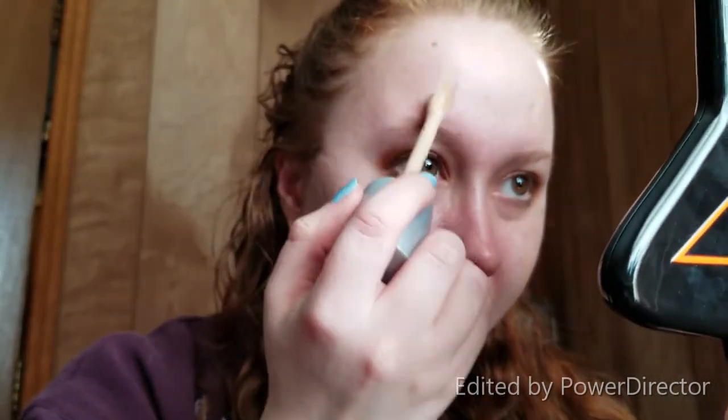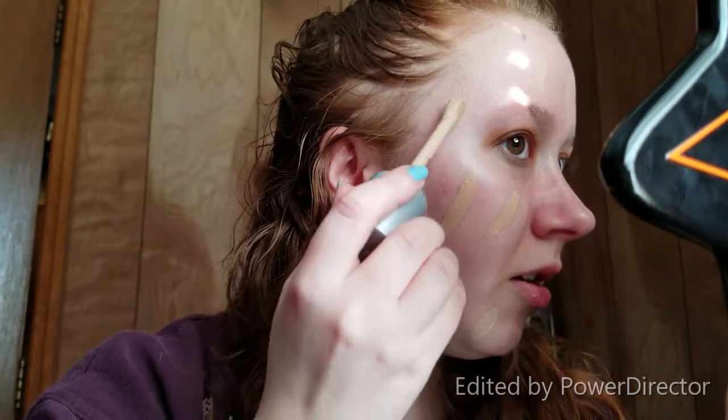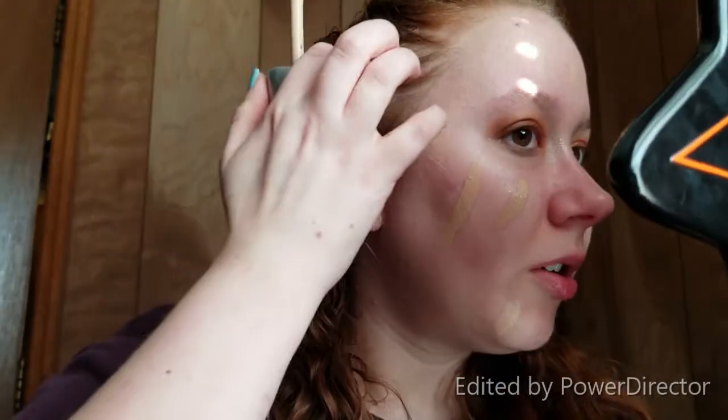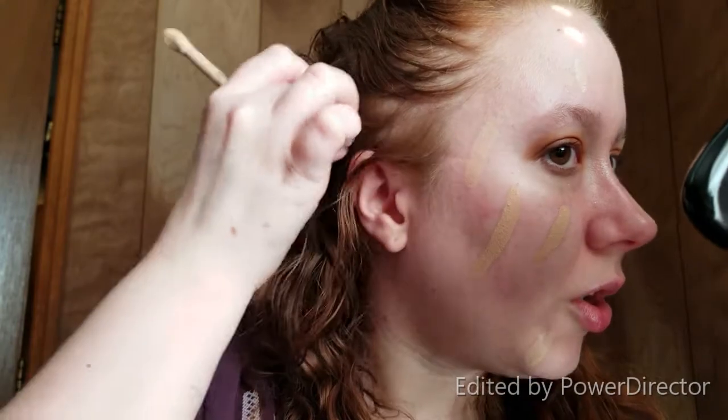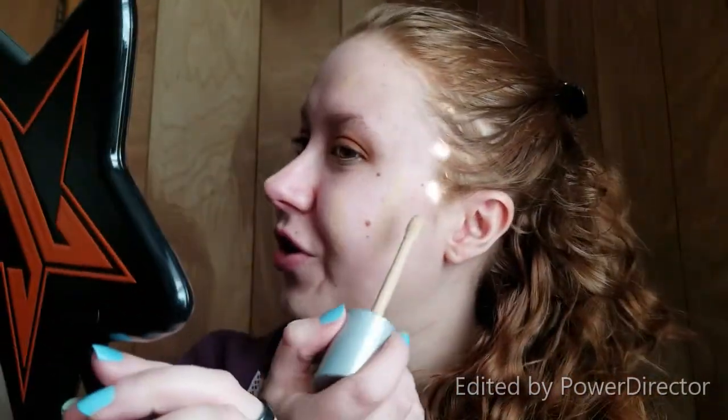Ooh, if this oxidizes any, that's going to be very scary. How is that ivory? I feel like I was expecting a lighter shade. Oh no. I just got foundation all in my hair. Is it just me, or is that looking kind of orange?